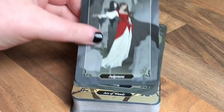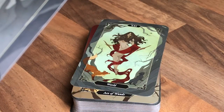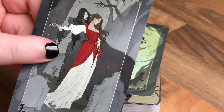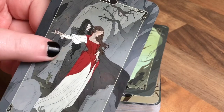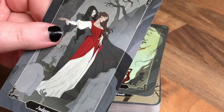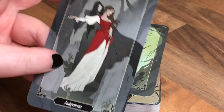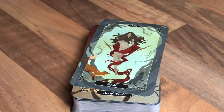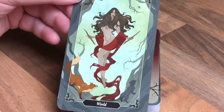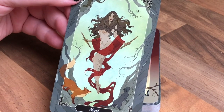Oh. Judgment is like... I don't know, it's just very seductive in a way, the judgment. It's like, have you passed your trials of the dark wood kind of thing, and this dark lady is coming in to tell the witch yes or no, you have or not. The World. That's stunning. It's really pretty.